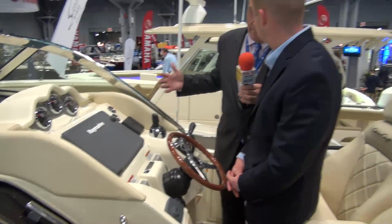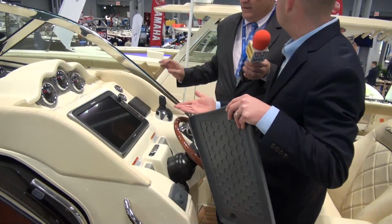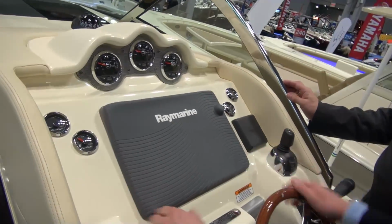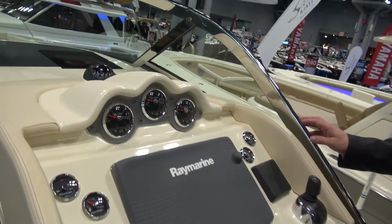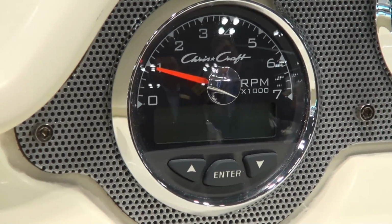You know, it's amazing, the technology, how it's evolved. We've been covering the New York Boat Show for at least 20 years, and with the advent of the technology, GPS being one of them, it's really amazing how far it's come. Oh, yeah. As you can see here on the dash, you have room for a 15-inch screen. And with Chris Craft, if you take a look at all these gauges with the stainless steel bezels, it has that nice crisp look to it.